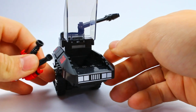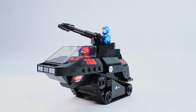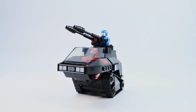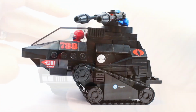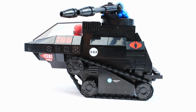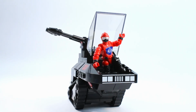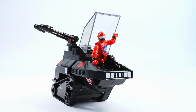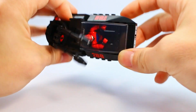Now, I did notice that these little side bits can be a little bit fragile because they're only attached by a few studs. I was hoping that they would reinforce it a little bit somehow, but they did not. But we can just go ahead and pop our dude in here. There are no controls, nothing in terms of controls. Also, you do need to make sure he's sitting down in there, because otherwise the cockpit won't fit down over top of him. It's pretty exact in terms of how you have to get him in there. But once you get him in there, he is all ready to go.